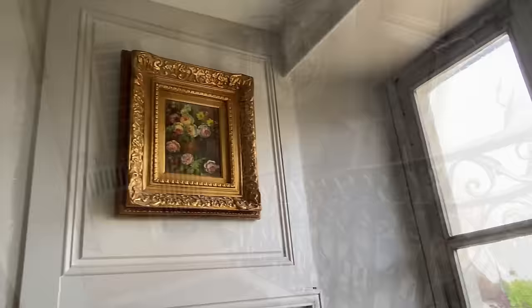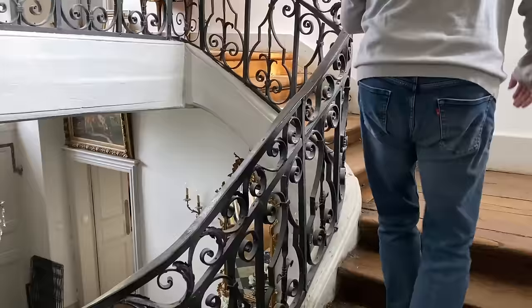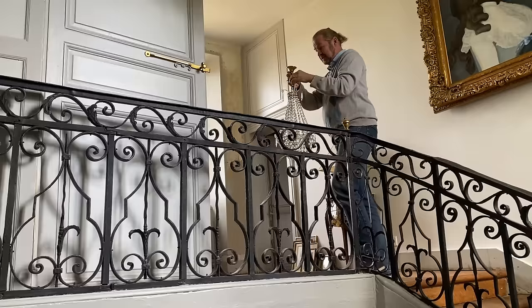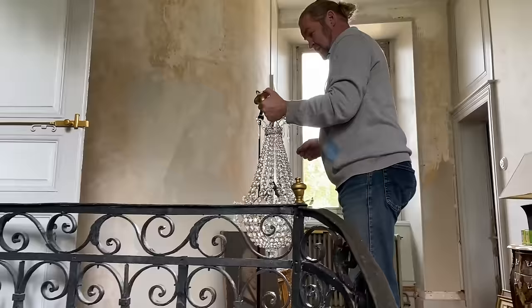Who do you have there? I have Mr. or Mrs. Chandelier. I don't know. It comes without the renovation, I think, or whatever that's called. And I can tell you that when you hold this for a while, it is much more heavy than you would think. So there. What do you say to that? I'm going to hang this up now. Hoping that I can make that work.